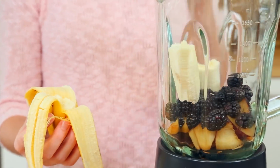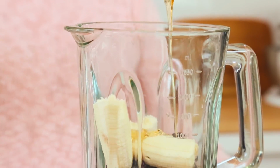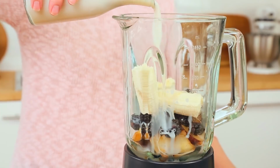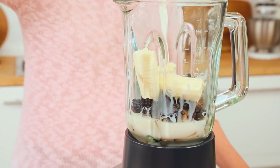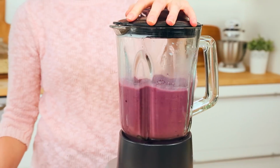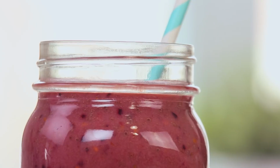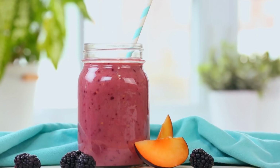To that, I'm also going to add a banana. This is just for some creaminess. I'm going to add a little honey for sweetness and then top it all off with my unsweetened almond milk. My favorite part about this smoothie is actually its gorgeous color. When you hit blend, you'll see it turns this unbelievable shade of purple that you know just has to be good for you. Fact.